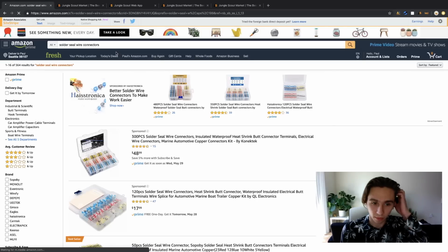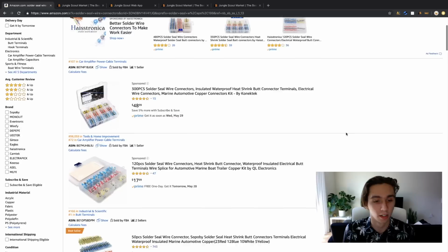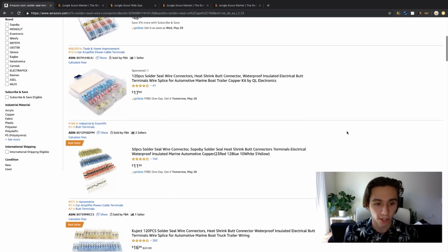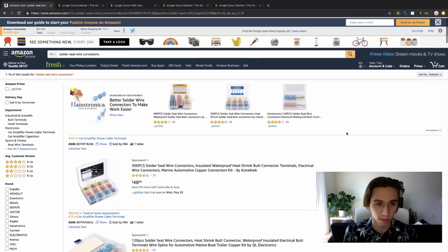Okay. So this is the product. I'm actually well aware of this market. Been looking into this market actually. So I don't think it's a horrible idea, but some slight flaws.